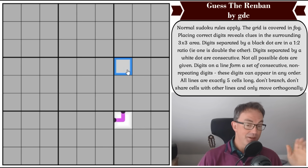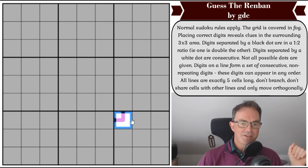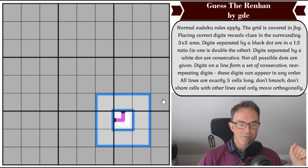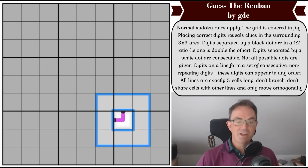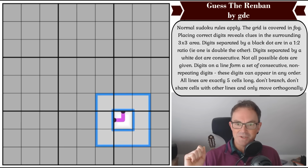And the idea is, if you've not seen Fog of War Sudoku before, that we can deduce something using the white cells. And when we place correct digits in the grid, so say I worked out what this cell was, then that would reveal the fog in the surrounding 3x3 area. It's a fantastic innovation, absolutely made for solving Sudoku on computers. Yeah, I basically love these puzzles. So this is what we're going to be trying to solve in a moment or two's time.